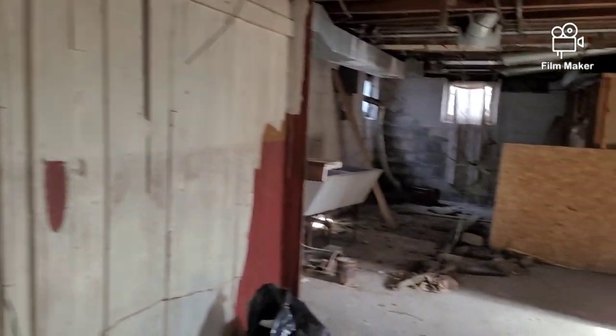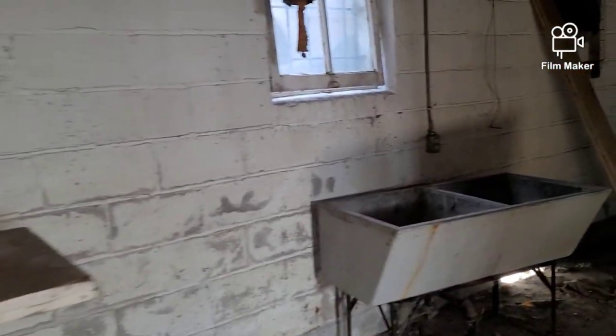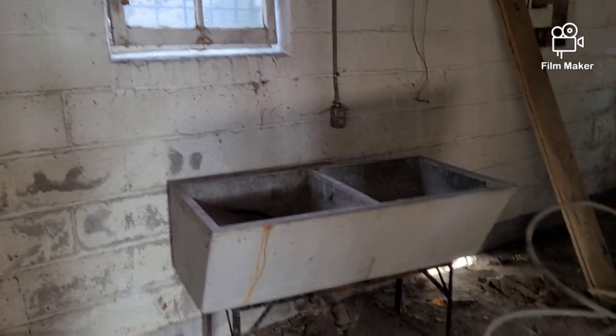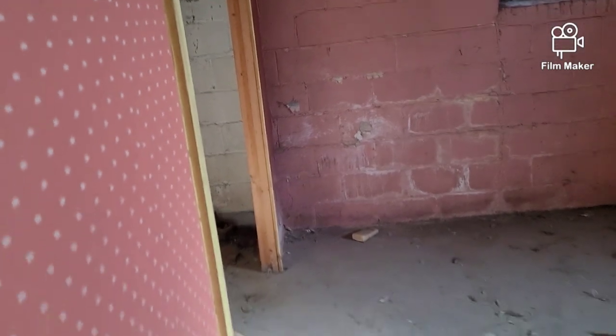We started building out the bedroom. This is where the washroom will be. This is the bedroom. Now, the rest of the home is upstairs. To take you upstairs, this is the entrance to the basement that we're talking about.